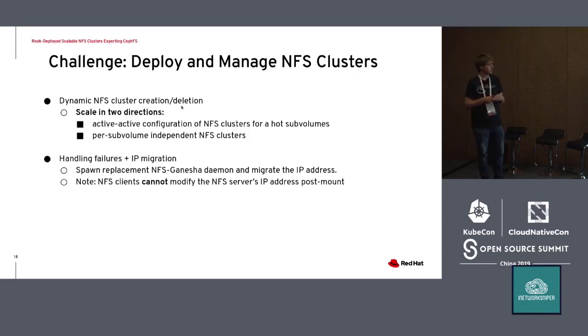And then we also want to scale in another direction, where we have an NFS cluster for each export in the CephFS file system. Keep in mind CephFS can be a very large file system with billions of inodes and many different users with different use cases and applications. And so we want to be able to have an NFS cluster front each subtree within CephFS corresponding to the application need.